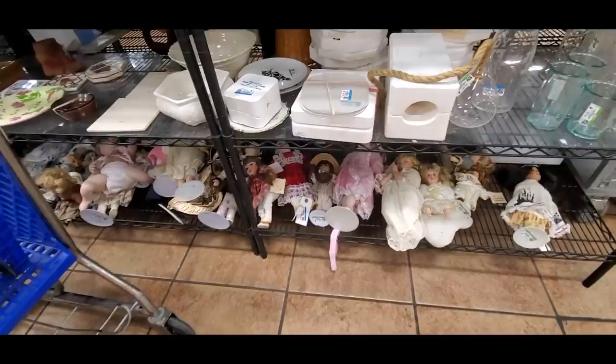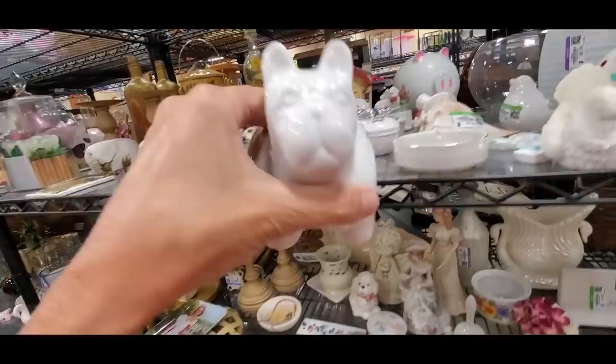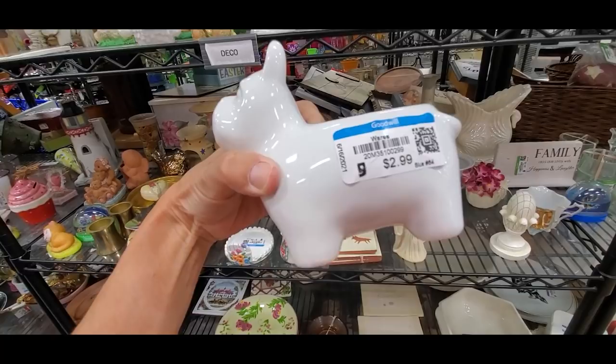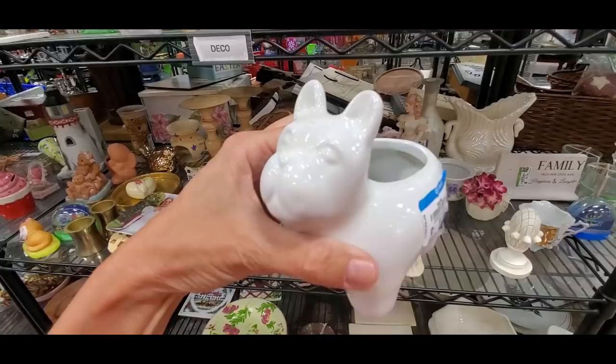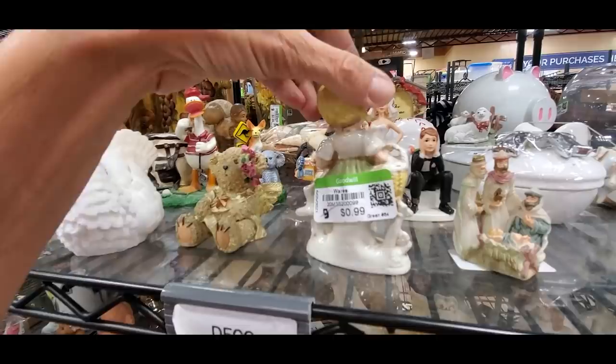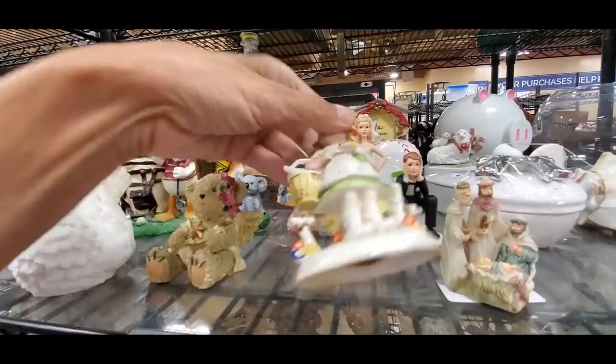All right, I spotted this guy. Well, yeah, I think he looks like a little French bulldog. It's $2.99. He's a little planter. He's contemporary. Garden ease. Don't know. It's a dog. It's a breed thing. And these sell really well, so we're gonna pick that up. Then I spotted this little girl here. She's 99 cents. She is marked Germany. And she's just sweet as can be, so we're gonna get her.